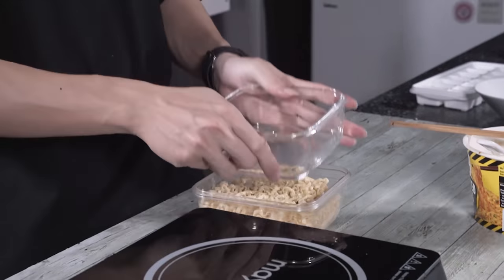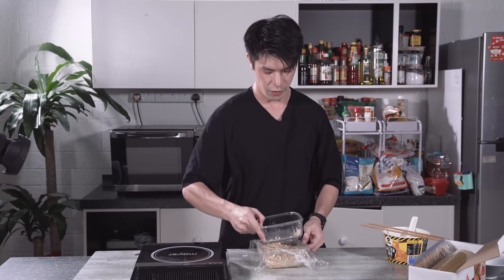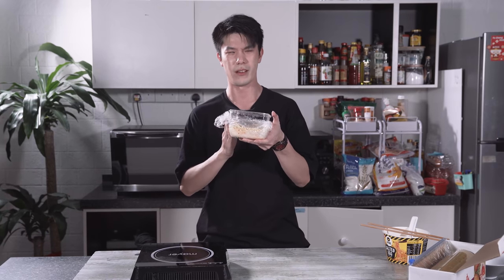Gonna put a weight onto it. I need to cling wrap this first. If not, I cannot take out later. And then we're gonna press it down with our first container. Okay, gonna chuck it in the freezer and then we're gonna check on it in 20, half an hour.